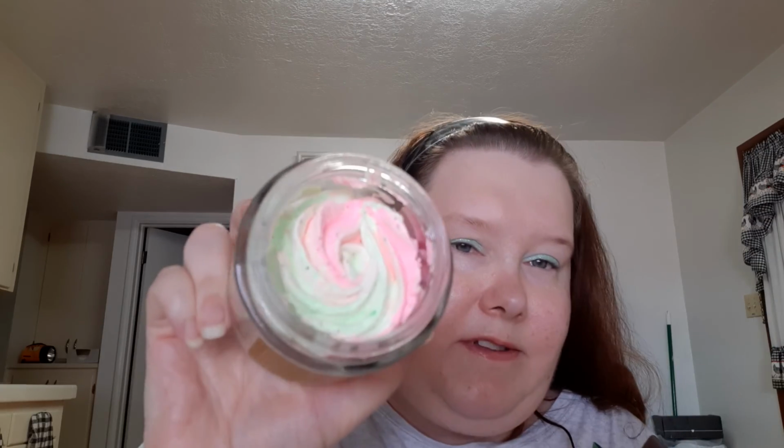And I'm starting this one tonight. This is the Truly Buns of Glory Smoothing Butt Polish. That's what it looks like. It smells so good.